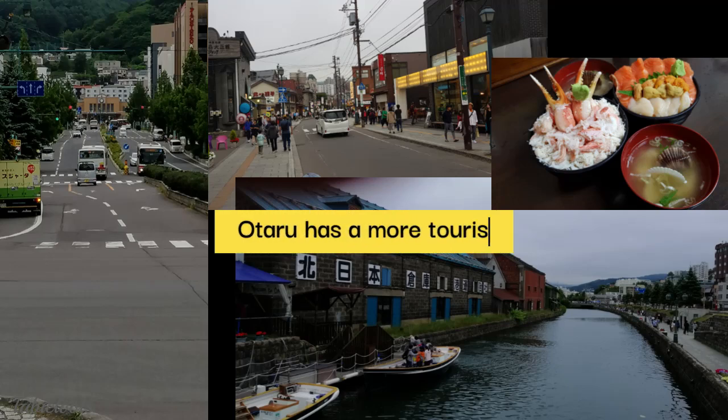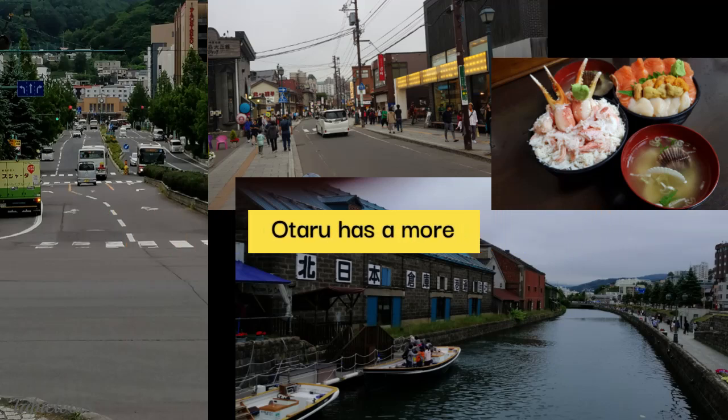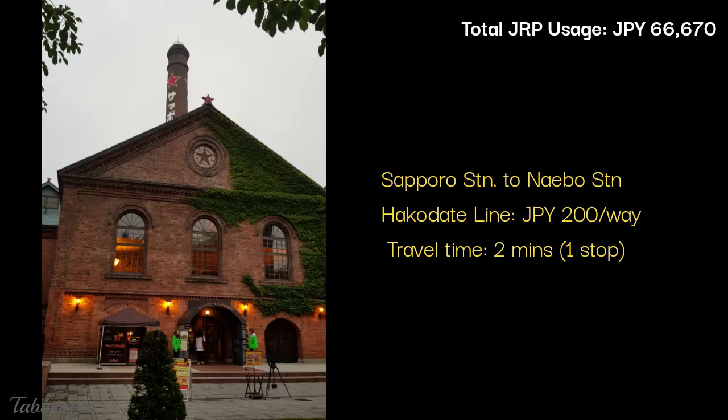It has a more touristy vibe. The stores and crowd were more lively and young compared to Hakata. It's nice that they offer different experiences. We also went to Sapporo Beer Museum using our JR Pass.